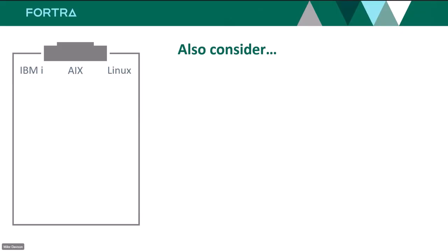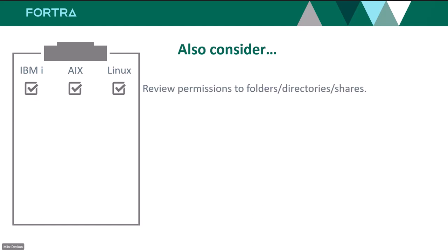Some other things that customers might want to consider across the entire Power range of IBM i, AIX and Linux. Review permissions to folders, directories and shares. If that's too big a task, then just start with NetServer shares on the IBM i, or NFS and Samba shares on AIX and Linux, because they are known attack vectors, especially if they're read-write. And one thing we don't want to do is share the root folder, ever.